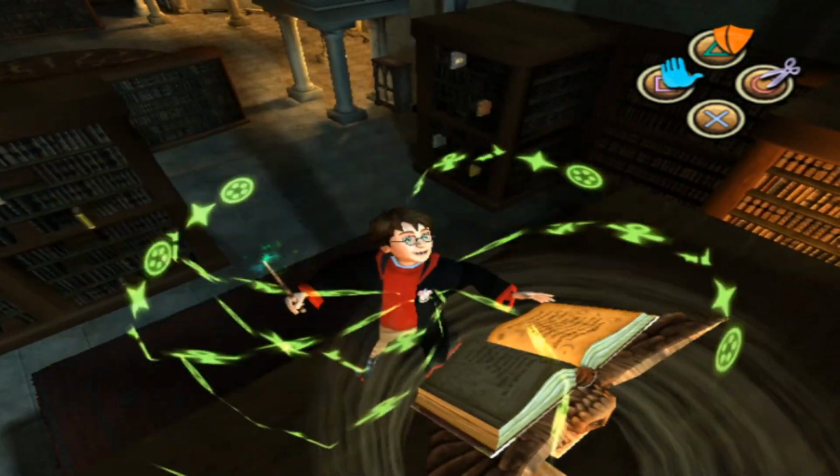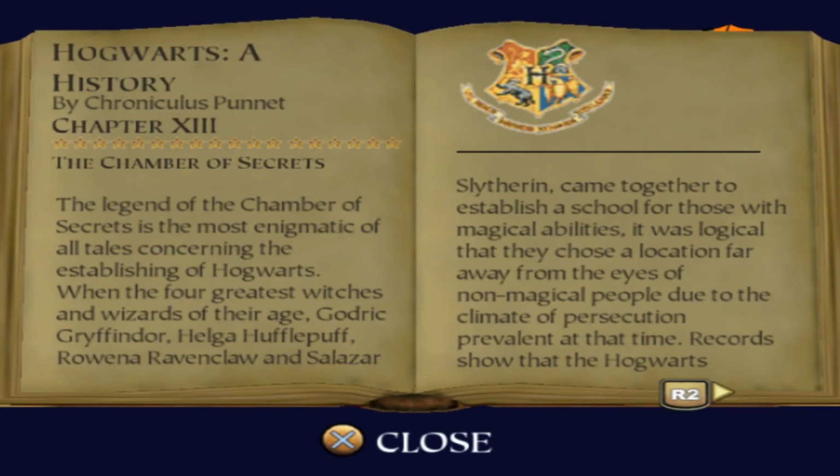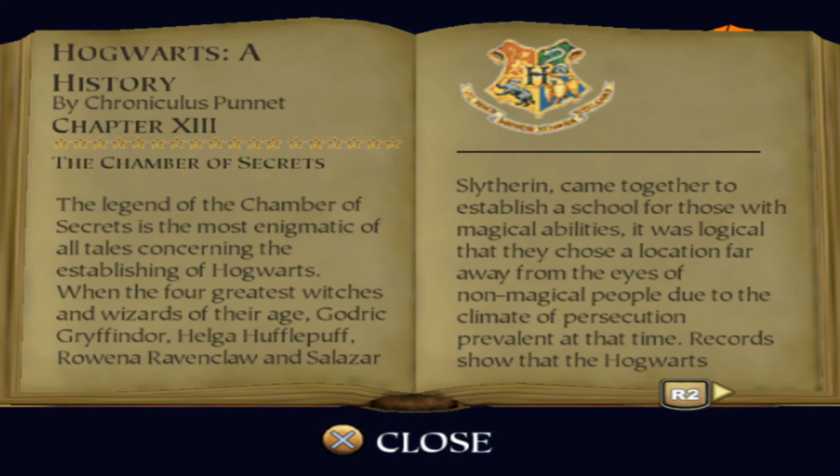What? Apparently, it was stated in Pottermore that Professor Quirrell served as a temporary Horcrux. Yes, apparently. Yeah, gosh.